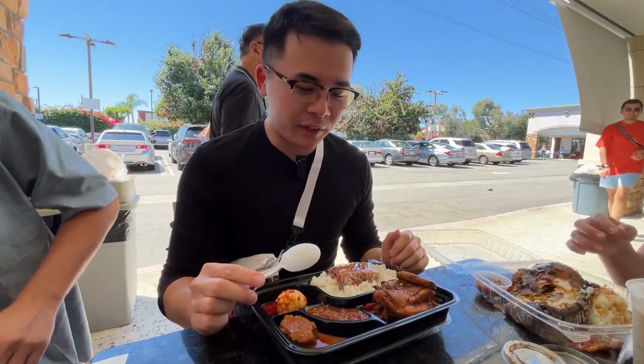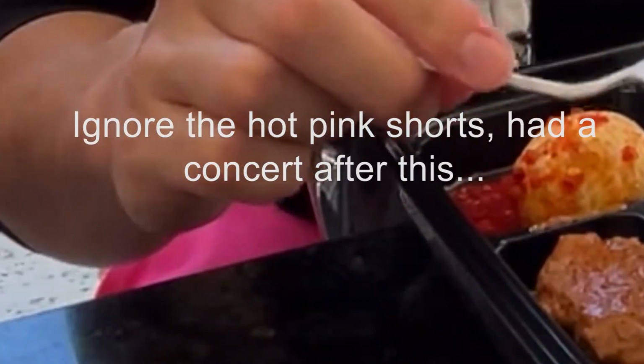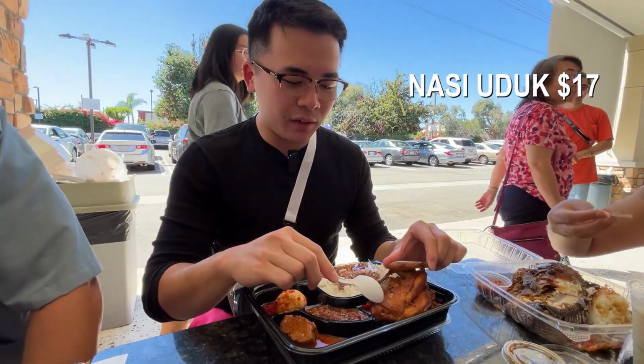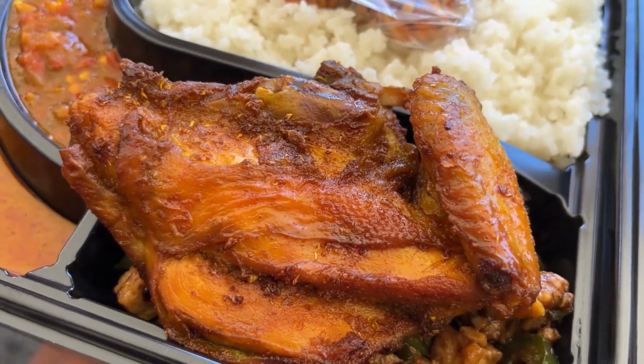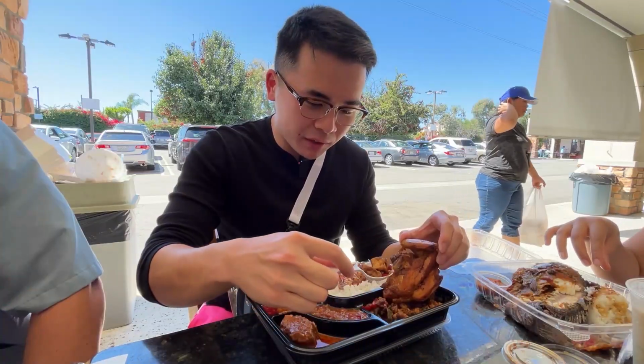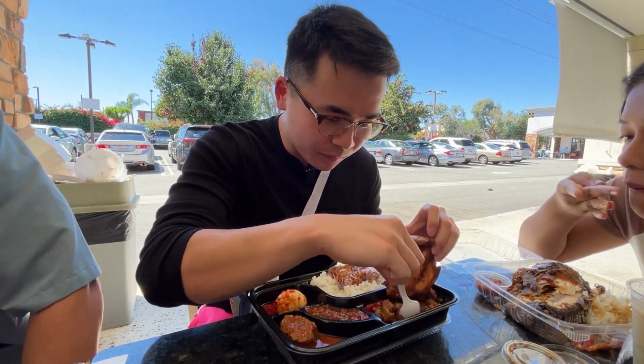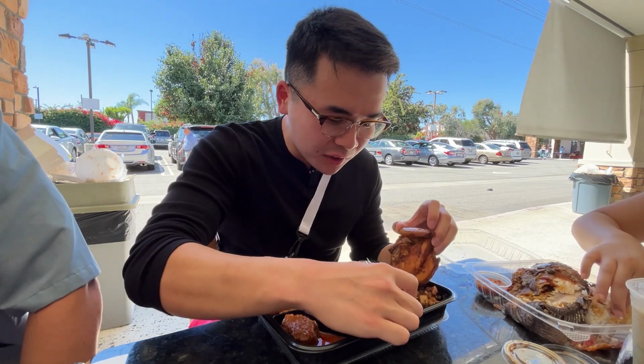Okay, so we got the food right here. I decided to go for the Nasi Uduk. The main staple of this is the fried chicken. It's got obviously the chicken, and then here we go. We have the tempeh underneath with some chabai or chili inside it, all enveloped in this saucy goodness.